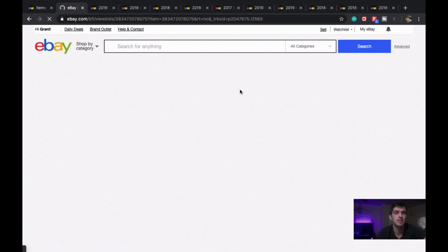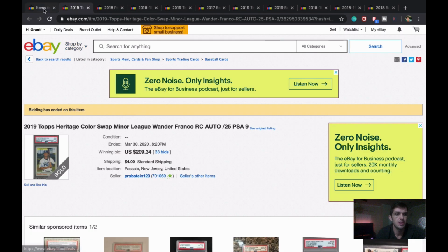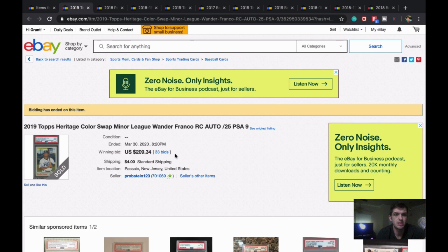I want to see what the bidding history is on this. All right. See, you can see some of these, again, I don't know who's bidding on this and why they bid in increments, but whoever bid in increments ended up winning. I don't know. It's so weird. Actually, let's click on some of these. So that, again, it jumped to 209.